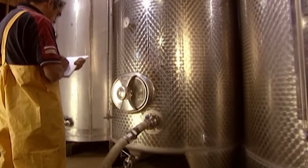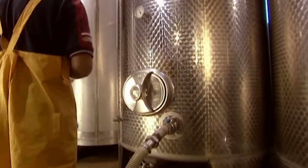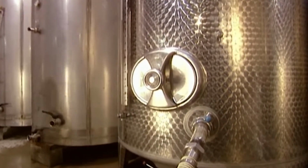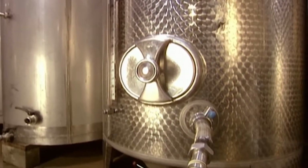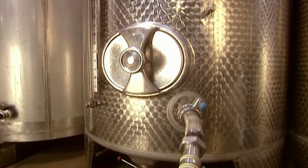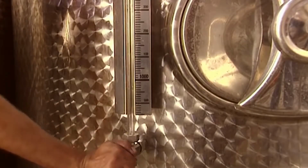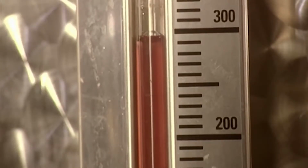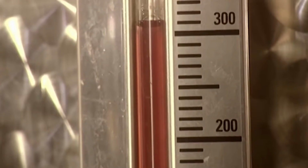White wine must be fermented for 3 weeks at 17 degrees Celsius. Red wine for just 10 days at 30 to 35 degrees Celsius. Rosé wine crosses the boundaries. It's made with red grapes, but fermented slowly like white wine.